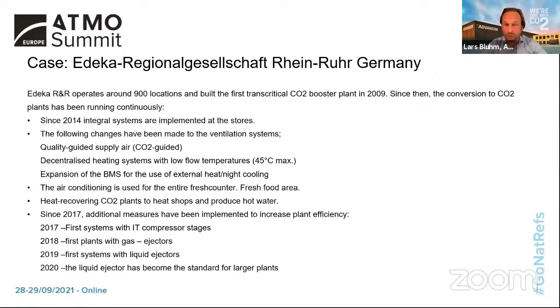And you can wonder, what is a medium-sized store for Edeka? It's in between 1,500 square meters selling area. Next slide, please.